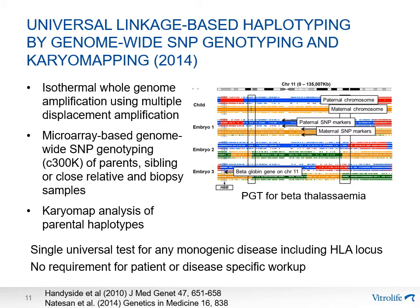The next major breakthrough was the discovery of a heat-stable DNA polymerase from the bacteriophage phi29 with topoisomerase and proofreading capability that allows isothermal multiple displacement amplification, or MDA, in the early 2000s. This meant that for the first time, the whole genome of picogram quantities of DNA present in single or small numbers of cells could be amplified to generate micrograms of DNA and open up the possibility of analysis on genome-wide platforms. This had a revolutionary effect, not only for PGT of monogenic disease, but as we'll see later, for PGT of chromosomal aneuploidy.